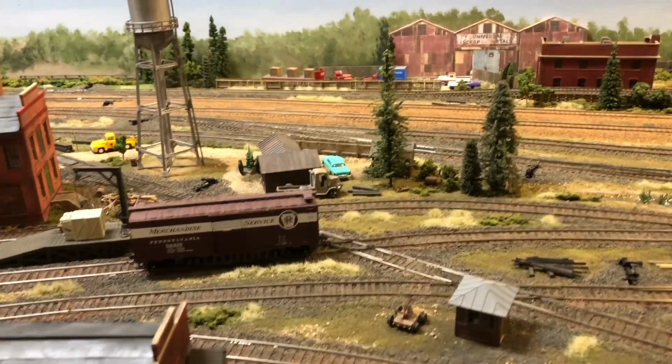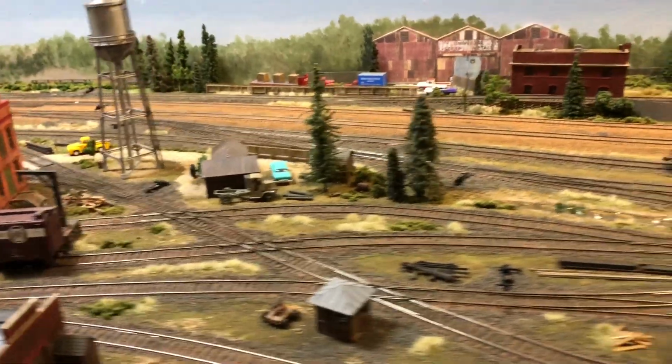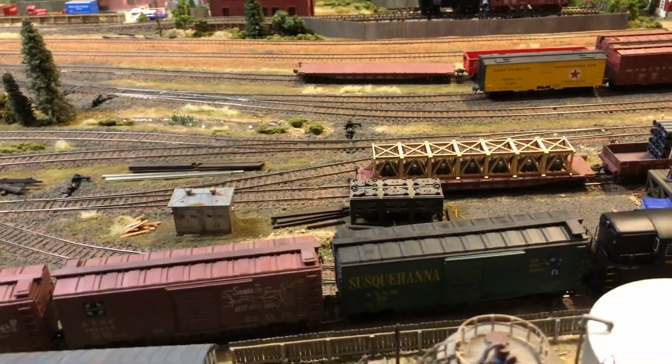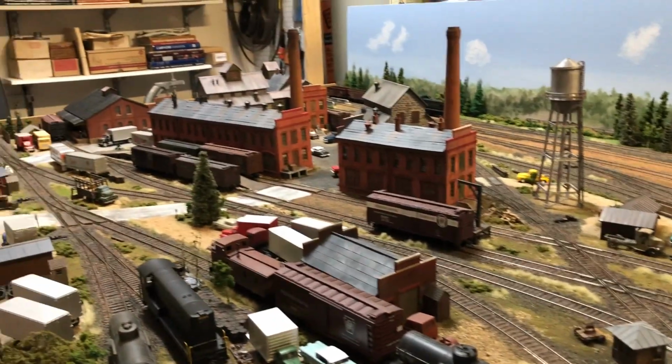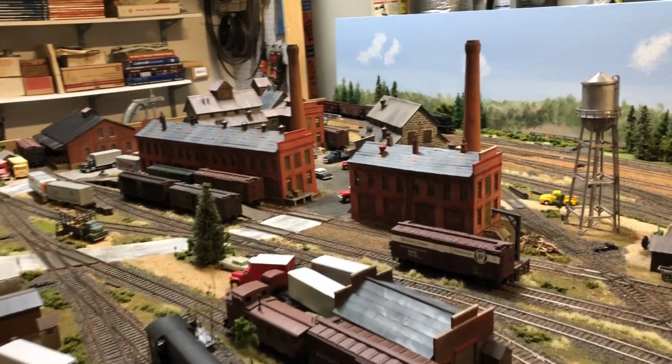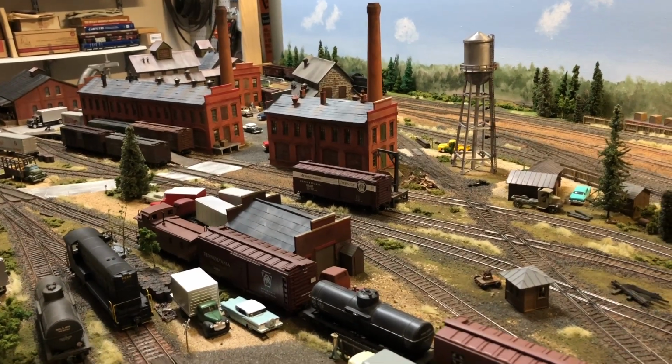Right in this area is one of my favorite parts of the layout, where I've got triple diamonds and a three-way switch that's under the train right there. Multiple tracks. It's a spaghetti bowl, but it is a spaghetti bowl with purpose. And I purposely designed it this way.